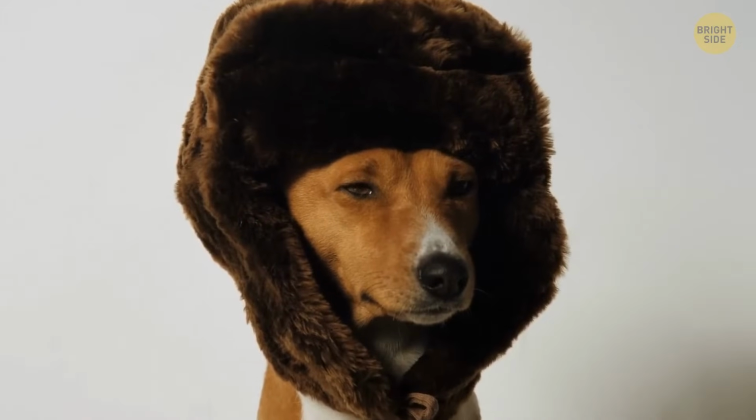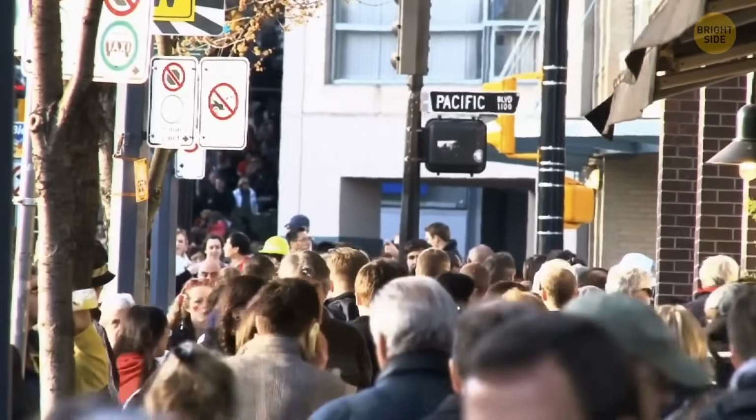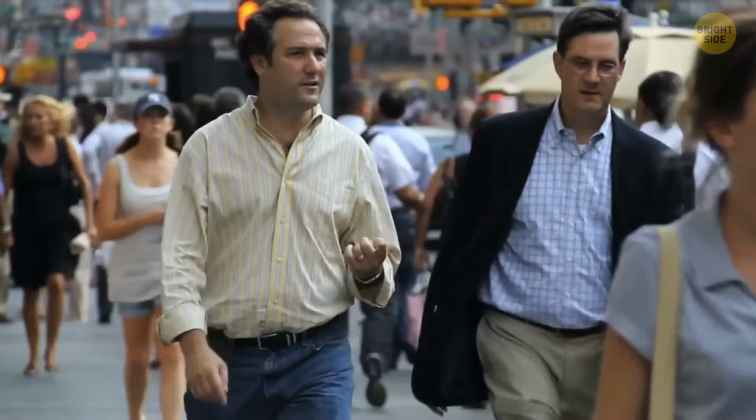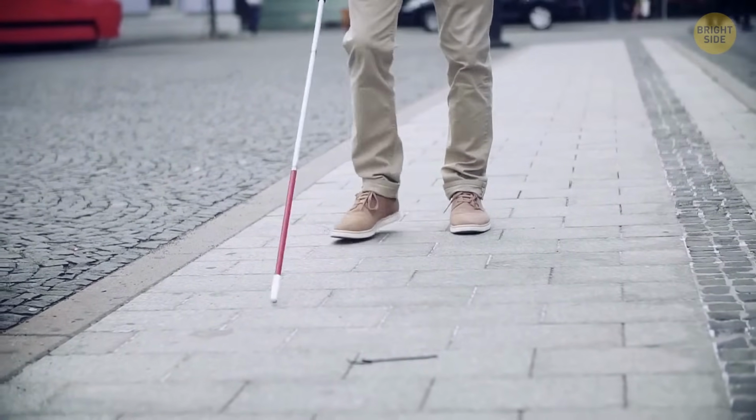Now, if you haven't noticed, some sidewalks have little plates with bumps on them. Most people don't pay much attention to them, but they're very important for visually impaired people. It signals a slope that then leads to a crosswalk. Also, several patterns signal different things.